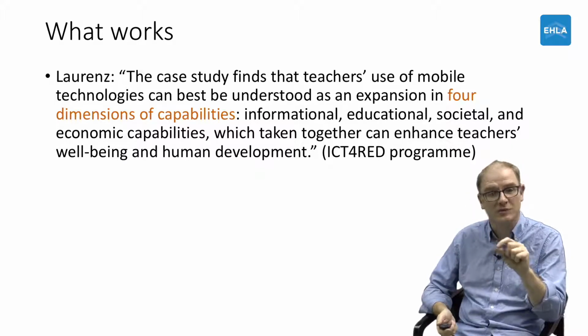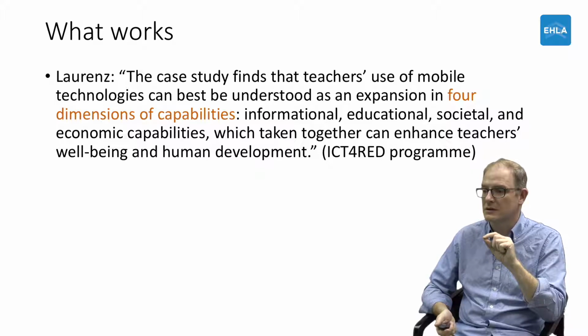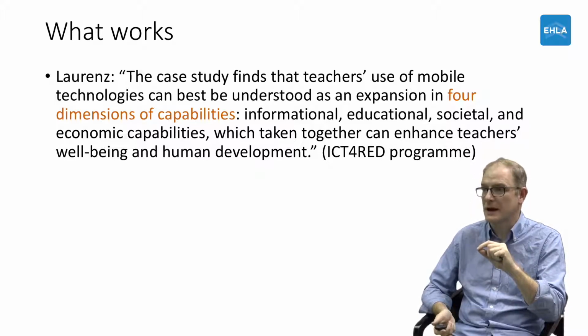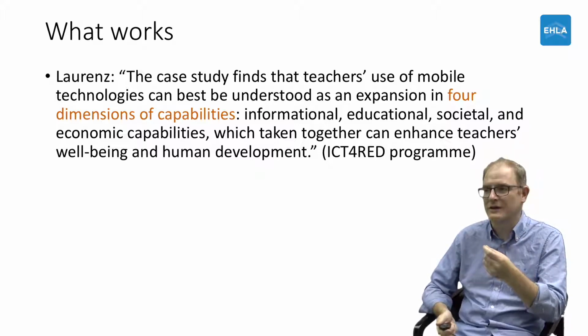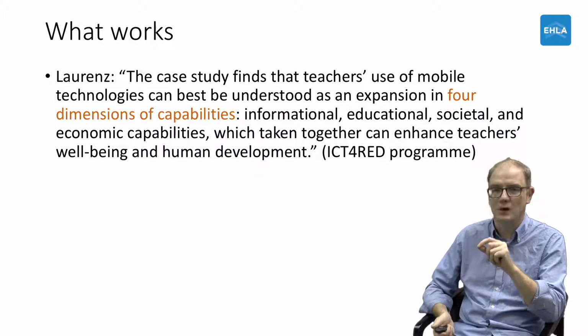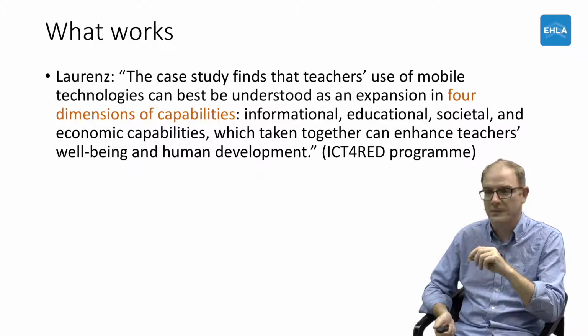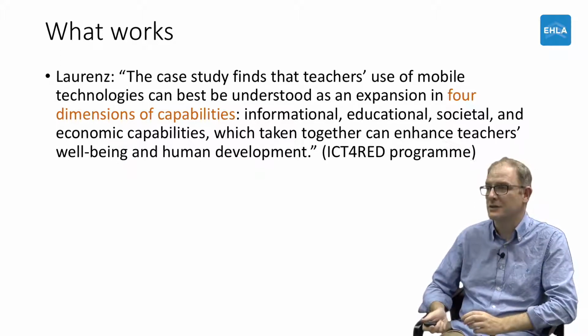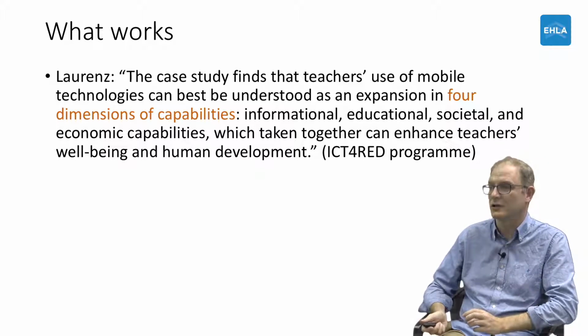That ongoing training, for example, was core to the project and really, really important. And in a research sense, we can say that teachers' capabilities, if we focus on the work of Amartya Sen, for example, were increased in 4 dimensions. For interested parties, they can follow up on that. I won't go into any more detail theoretically on that for this talk.